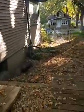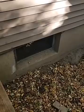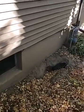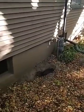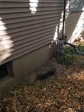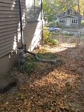And then our landscaper, when he comes in, is going to fill in this hole. I think at one point, the folks that lived here before were planning on doing an egress window right here, and then just never really got to it. So we're going to have to fill that in because that's obviously not been great for water in the basement. But we did put a drain out there with a downspout to keep it away from the house. But just something to always think about too.